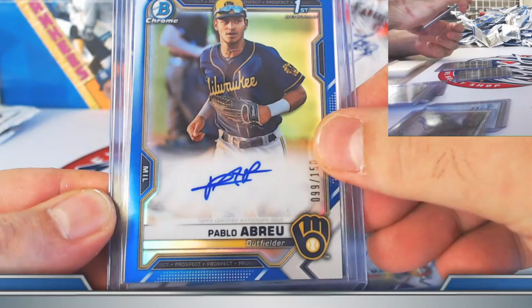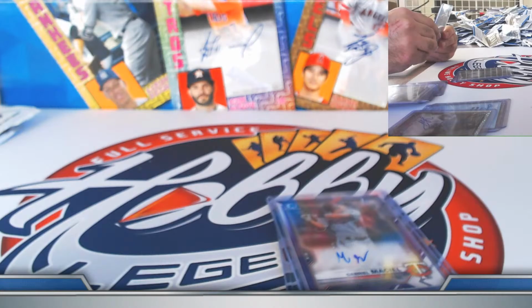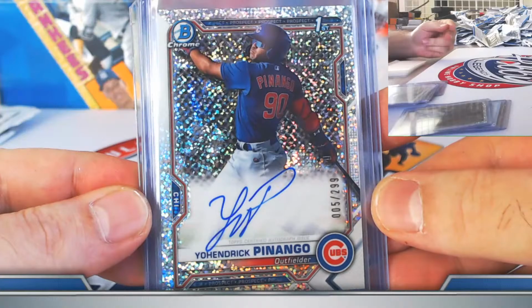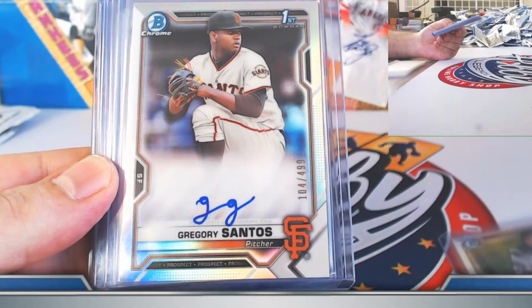On the True Blue refractors, Fernandez, Abreu, Bubich. Blue Mojo to 150 here. Blue Mojo out of the HTA, Baron Radcliffe, and Gilberto Celestino. Purples to 250, Maciel and Caro. Speckle refractors to 299: Panango, Gabriel Rodriguez redemption, Santiago Flores. And then refractor autographs numbered to 499. Six total here: Santana, Santos, DeVoe, Kurt Tovar, Starlin Aguilar.